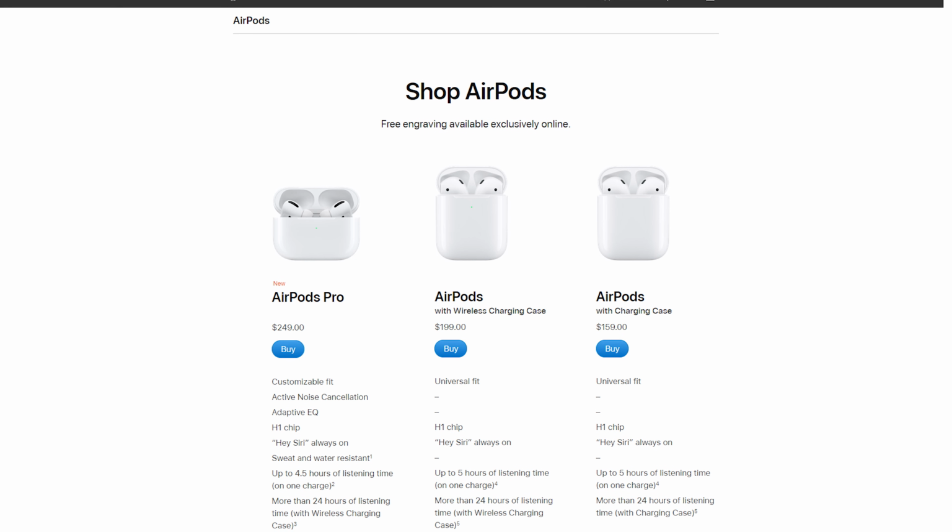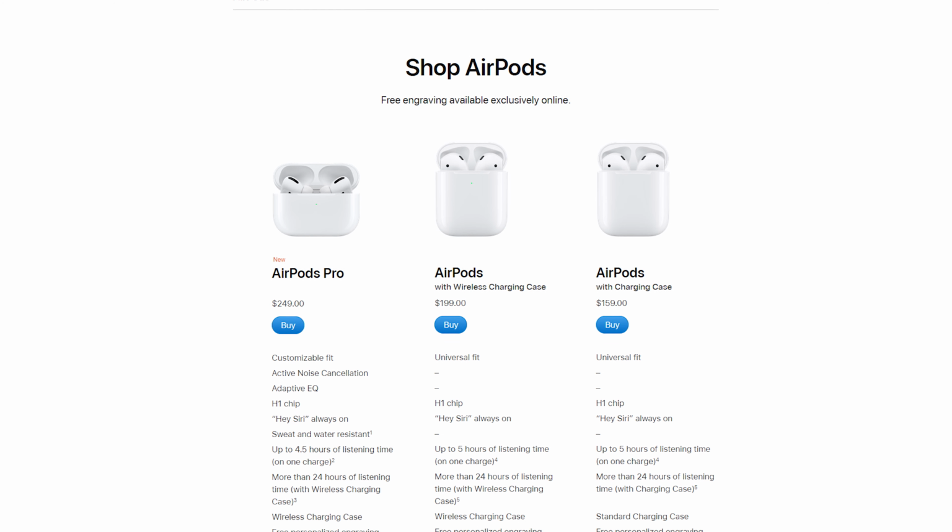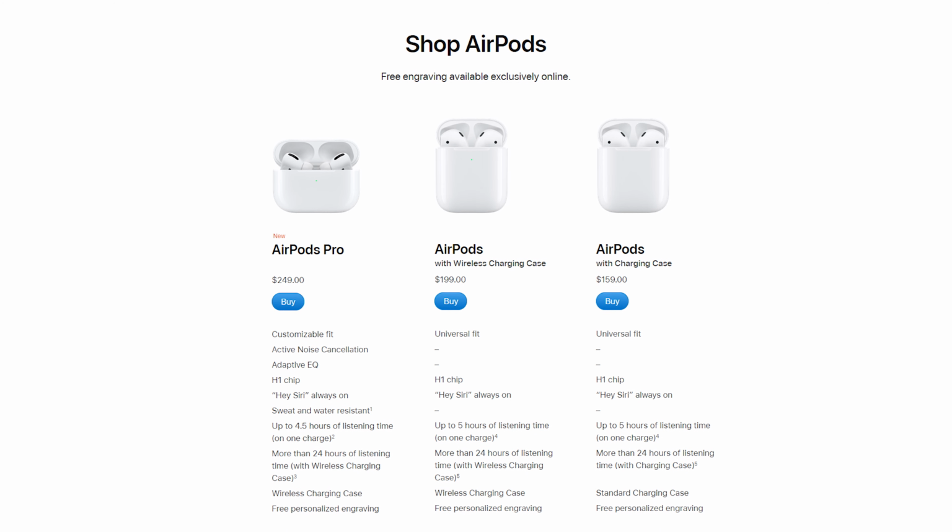The product that we're going to be checking out today are the 2nd gen AirPods, but before I talk about these, let me address something. I got these with quite a discount. The retail price of the 2nd gen AirPods with the wireless charging case is $199, and I got them for about $30 less than that because of a deal. However, I'm still going to be treating them as if I paid the full $200 for them. So now that that's out of the way, let's jump right in.